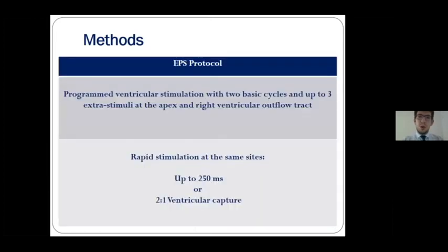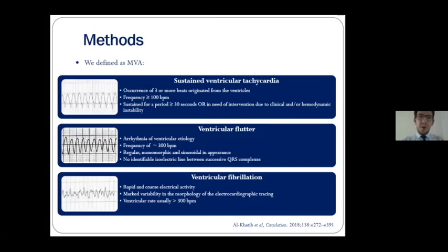The EPS protocol included programmed ventricular stimulation with 2 basic cycles and up to 3 extra stimuli at the apex and the right ventricular outflow tract, and also rapid stimulation at the same sites with an interval of coupling up to 250 milliseconds or 2-for-1 ventricular capture. We define as malignant arrhythmias sustained ventricular tachycardia, ventricular flutter, and ventricular fibrillation, according to the definitions based on the guidelines for the diagnosis and management of ventricular arrhythmias published in Circulation in 2018.